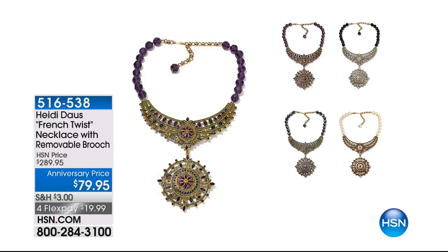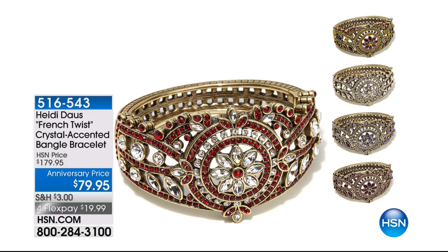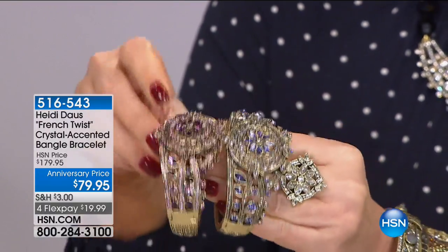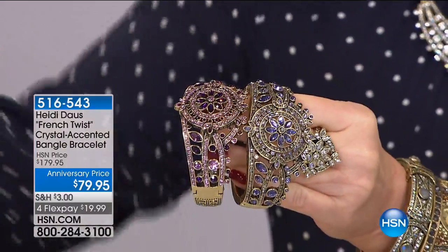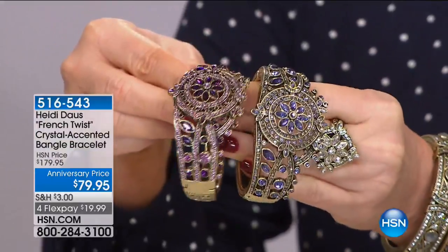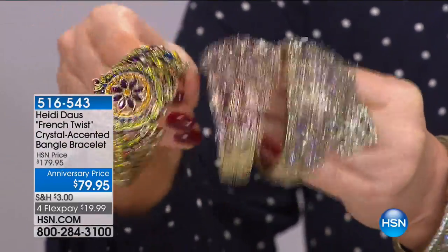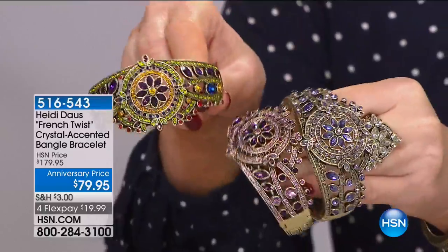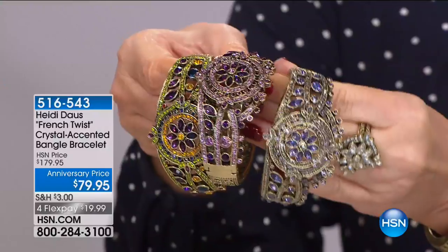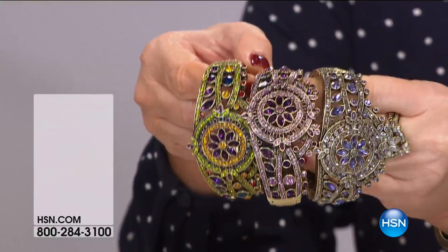If you got this necklace that was $210 off, and I'm continuing to wear that, I've got to show you the matching cuff. I have never done a Heidi cuff at $79. Probably never will. We have multi, we have tanzanite, we have amethyst. This is from $179 to $79. Here's your multi, here's your amethyst, here's your tanzanite. From $179 to $79. There's your clear, and it's on Flex. Clear's sold out. It's under $20 on your charge card.